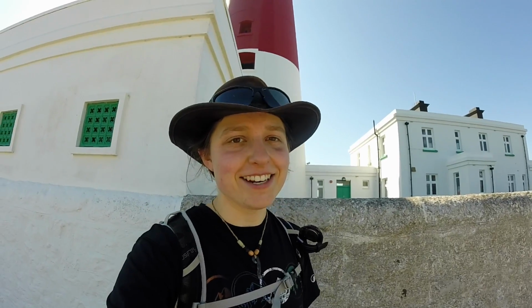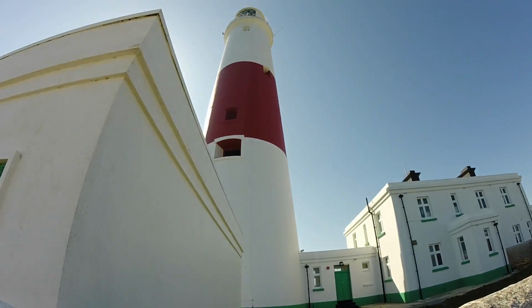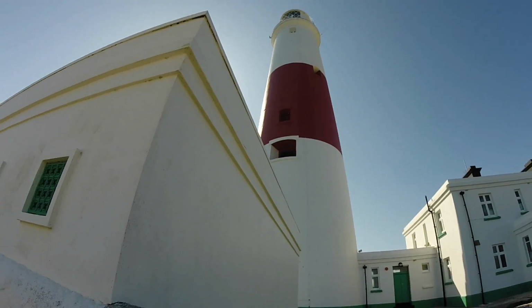Standing in the shade of Portland Bill Lighthouse, very iconic with its red and white, I don't think I realised it was quite that big. It was refurbished in 1996 and is now computer operated, although you can take tours in and go and check it out. I've not got time for that today, but it's a pretty impressive structure, and it's wonderful how it's all about saving lives as well.